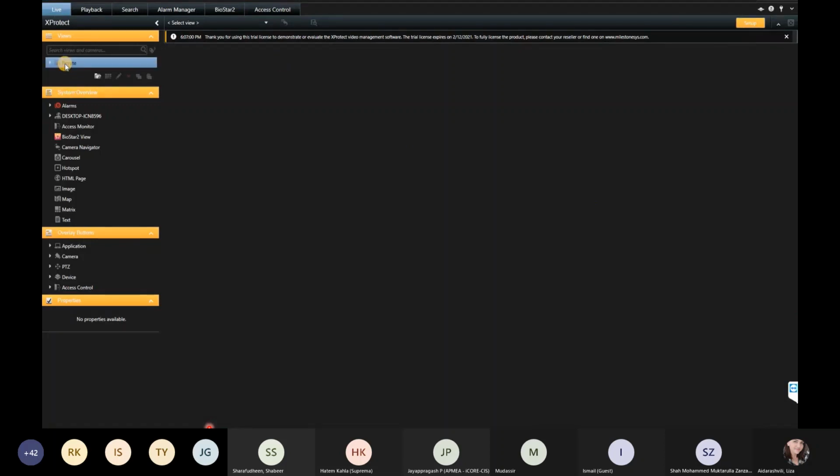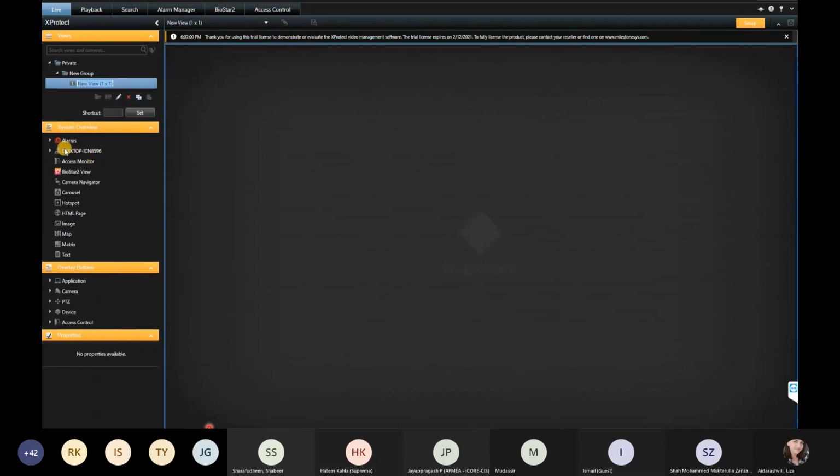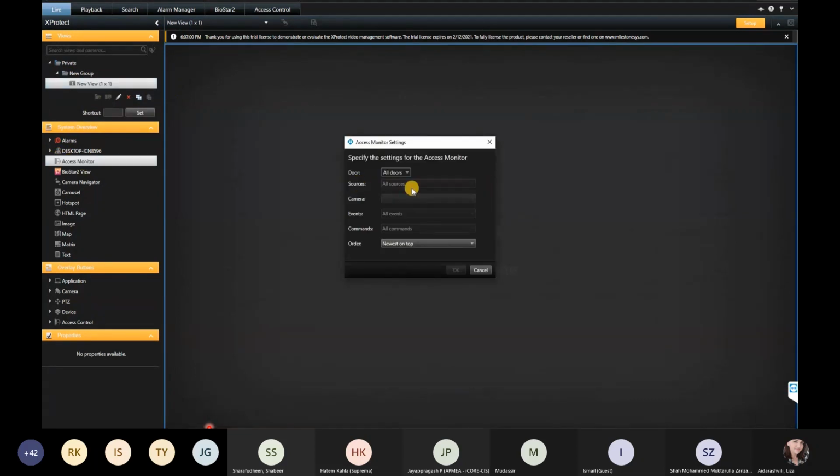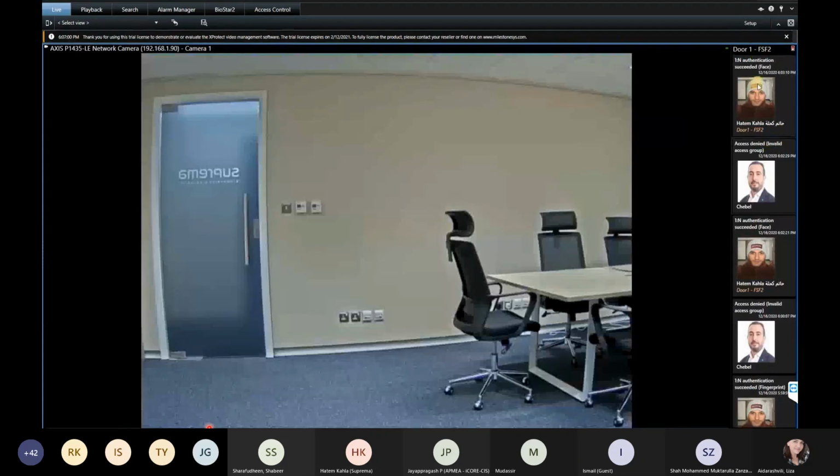And from here, you can create a live view and monitoring for your access control. So now we are creating a one-by-one screen, adding the access control to it. So we'll choose the doors that we want, and the camera and everything related. And now we have the camera and the access control notification.